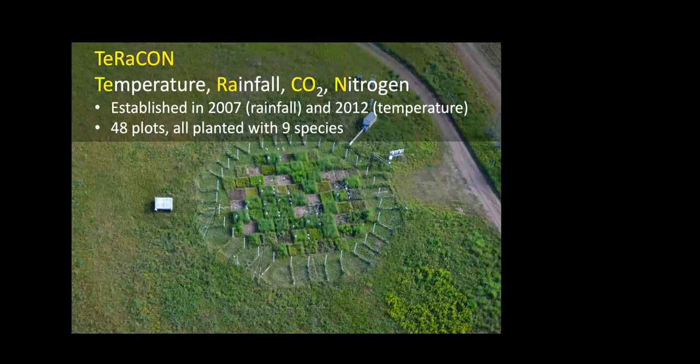Then within the Biocon experiment, we have a second experiment, TerraCon, which stands for temperature, rainfall, CO2, and nitrogen. So these 4 treatments are crossed in a fully factorial manner, but they are all imposed on 1 level of diversity, the 9 species treatment. So the temperature and rainfall components are not crossed with diversity. Rainfall manipulation was established in 2007 and temperature in 2012.